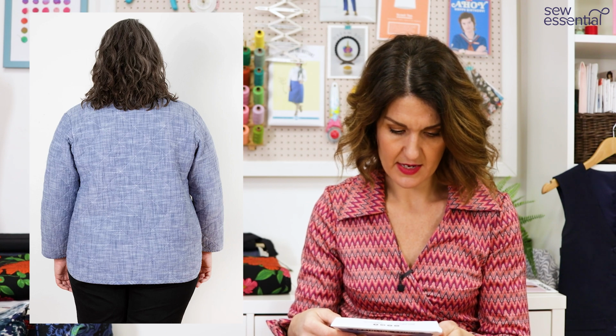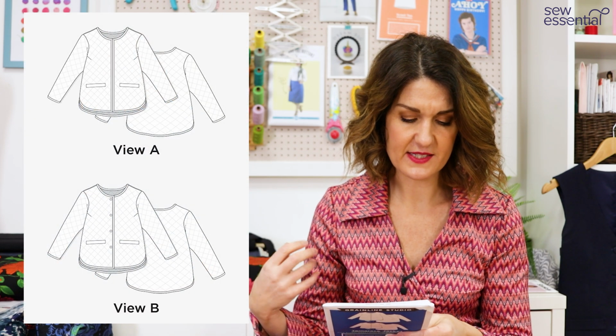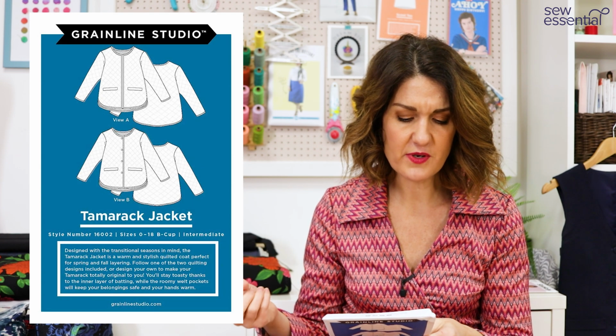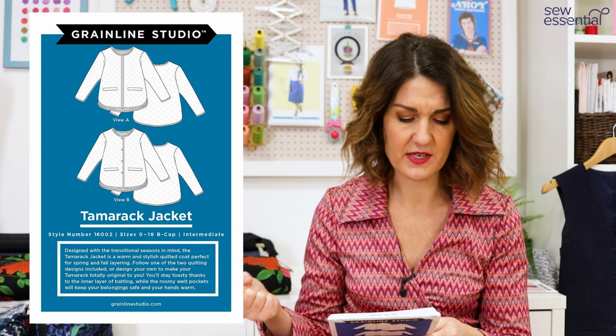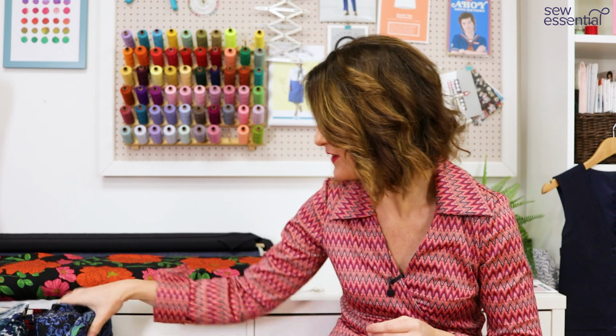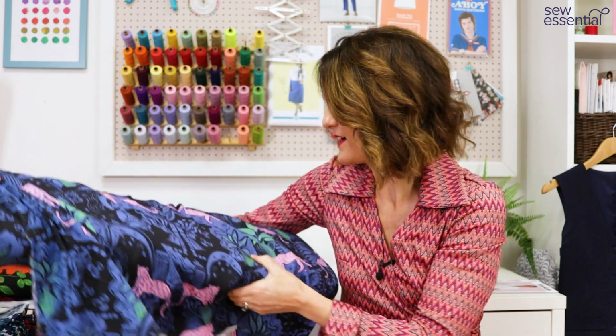Let me just check what else they say here. Sorry, I'm struggling. Oh, there we go. It's right in front of me. Midweight cottons, linens, chambrays and blends work well for this jacket. It says avoid using anything too heavy because you're going to be double quilting it, so it might become stiff. But I've actually hidden the fabric for that one away a little bit, so I'm going to have to just move this out of the way.